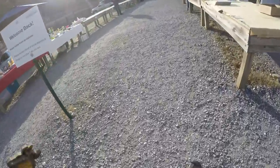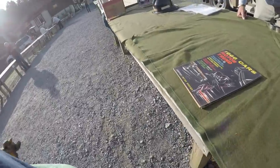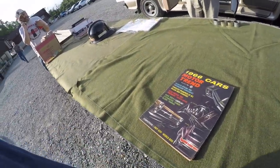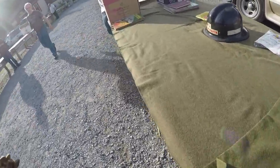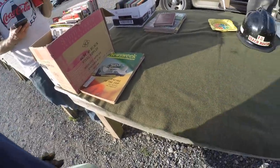David! How you doing, Jim? Bruce is here. Oh, he is? Yeah. Front row? Yeah. I got a lot of Motor Trend from the 60s if you can sell those. I just picked them up. I was going to try. I don't know. I haven't had any in a long time. Well, if they sell well, let me know. Thanks for the deal this morning.